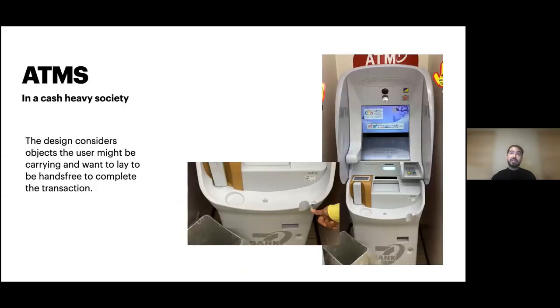Yes, so the next one is ATMs. In a cash-heavy society like Japan, the design considers objects the user might be carrying and want to lay down to be hands-free to complete the transaction. So for example, you can see that there's space to leave your coffee or your purse, or for elderly people to leave the walking stick.